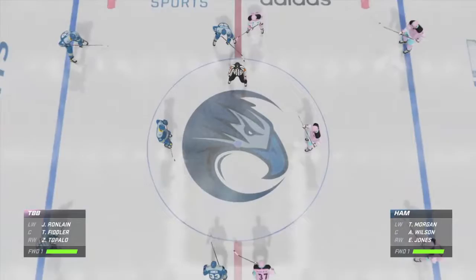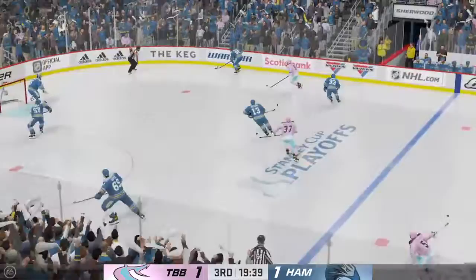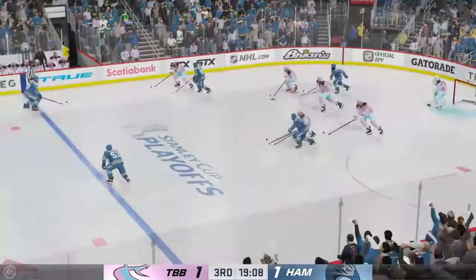Fiddler and Wilson again, two of the greatest two-way centers in the league, yeah. I'm losing track of my own thoughts here. Doing that game on a Sunday night was a weird idea, Jurt. All right, shake it off. I'm hitting myself right now in the face.